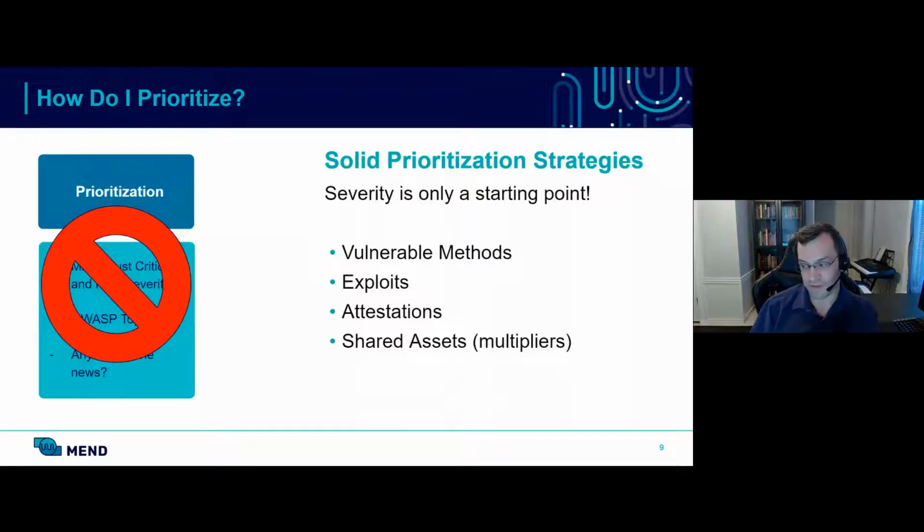Another great, really solid prioritization strategy is known exploits. The big secret is bad actors are lazy. They like to use exploit kits and things like that. A vulnerability that's present in every exploit kit out there is a bigger risk than a vulnerability that hasn't been weaponized. So the weaponization maturity of a given exploit is a really important piece that affects your prioritization of the issue.